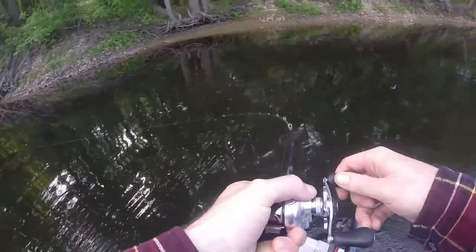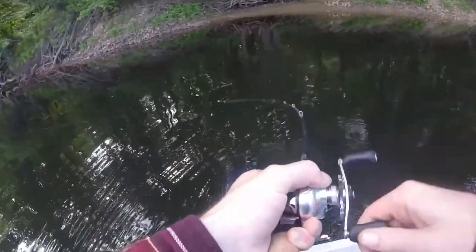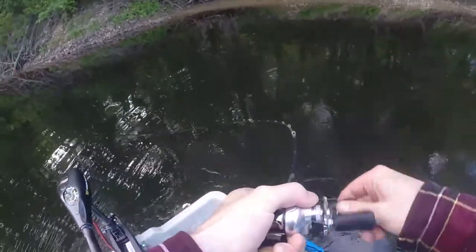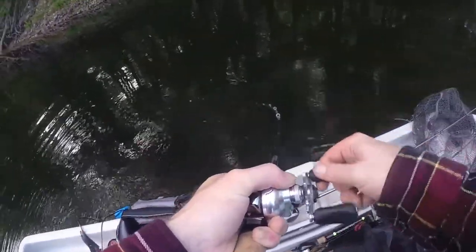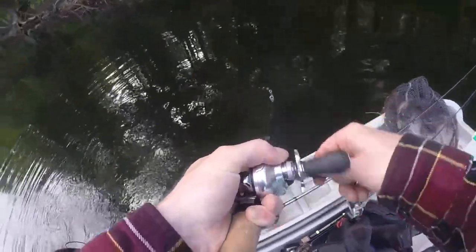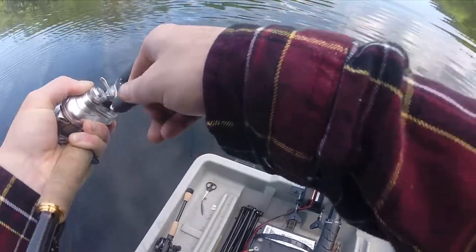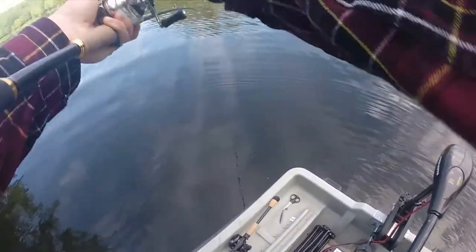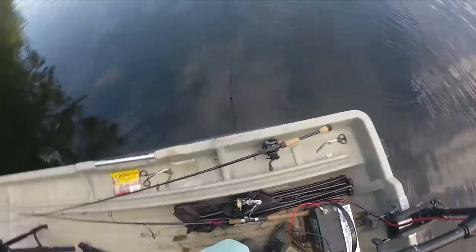Please be a fish. Please be a fish. Oh my gosh, it is. I didn't think it was because it was just dead weight. Please. Oh my goodness.